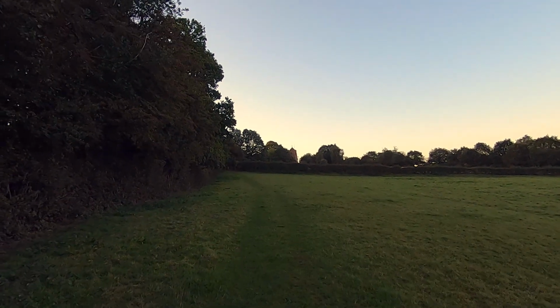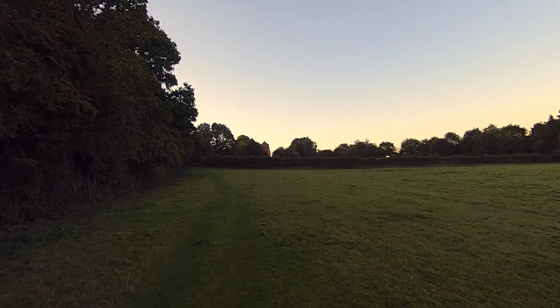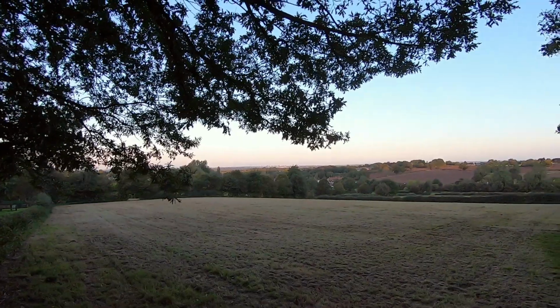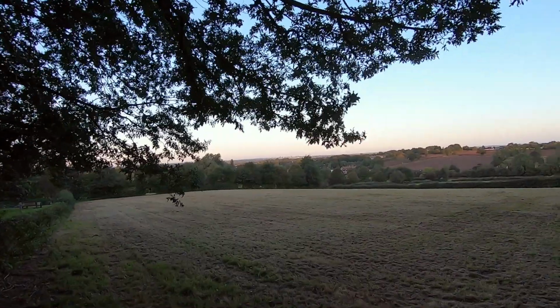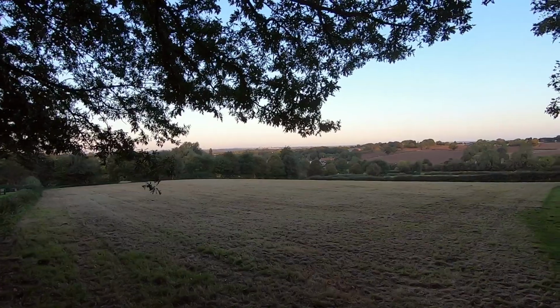So the first thing you see when you come out of Meriden, well, you're still in Meriden really, is the tower of St Lawrence Church. Right, way off in the distance you can see the city of Birmingham as the sunlight comes up and glints off the buildings. That's pretty impressive, isn't it, Steve? Yeah, very.